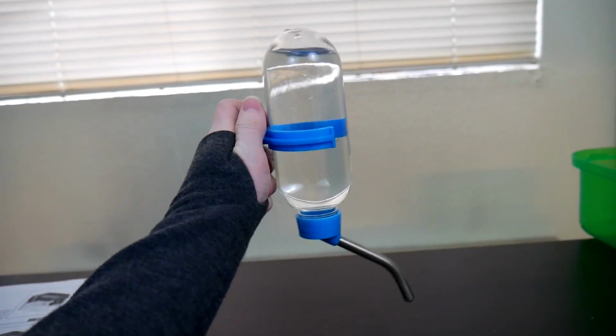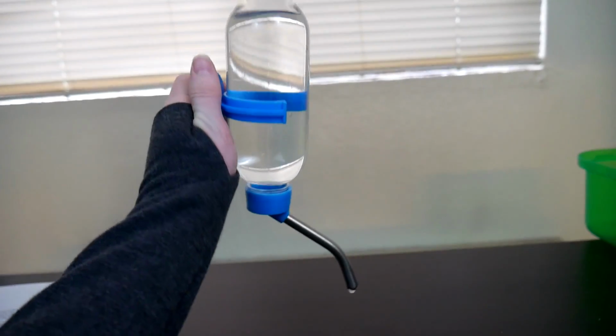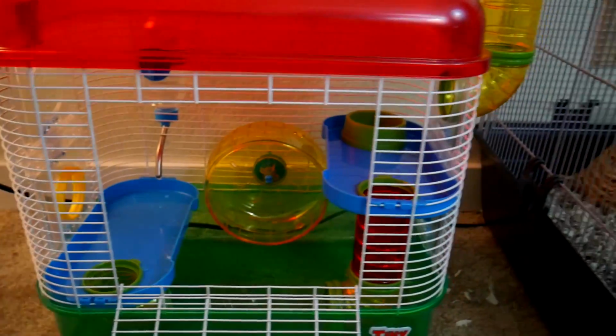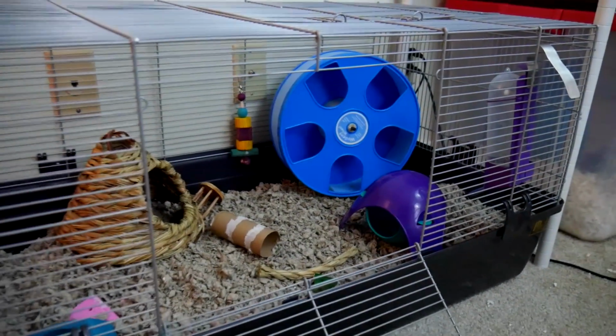The design of this water bottle is a little bit different, I noticed, from the past ones that I reviewed, so this one's actually pretty decent, but sometimes the water bottle leaks and you just might want to replace it. You're spending more money on things that come with the cage, but now you're having to replace them, so you just end up putting more money on top of it, where you could have just gotten a bigger cage and had other items to purchase.